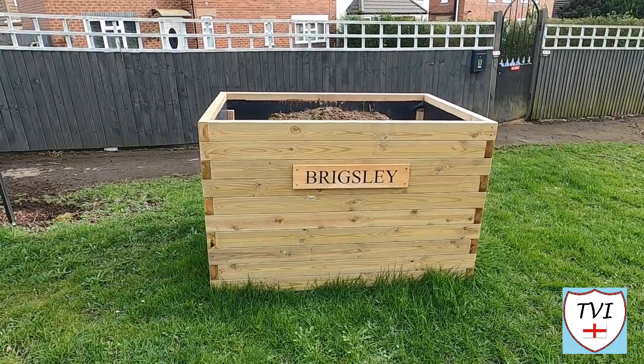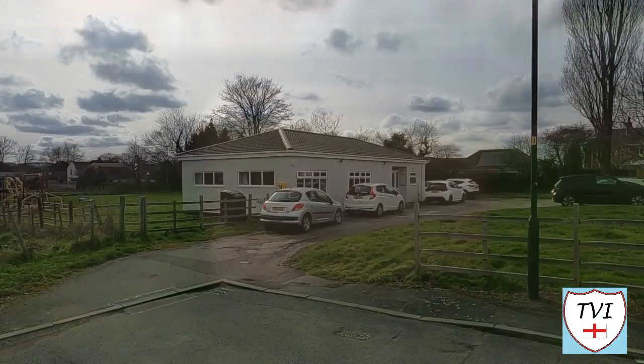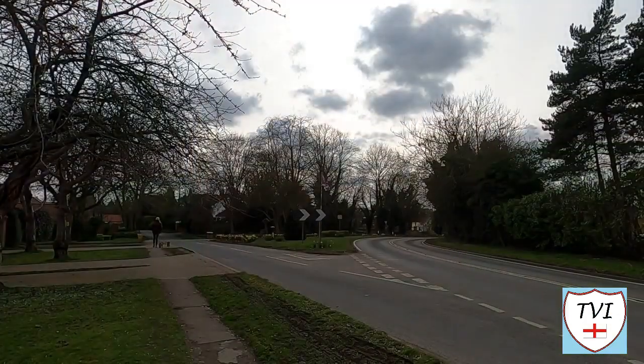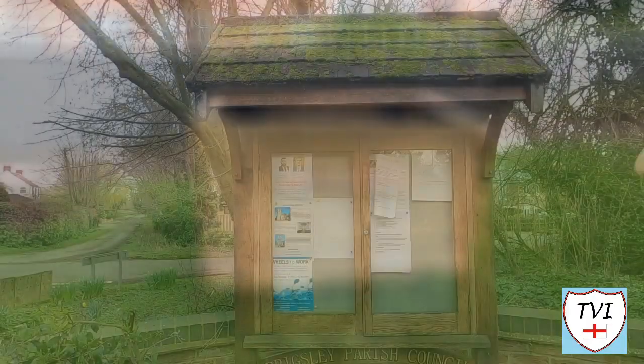Welcome to Brigsley, a small village located between Waltham and the A18 in North East Lincolnshire. In much the same way as many other villages locally, Brigsley is a pleasant little settlement. It comprises three main roads and a host of small residential cul-de-sacs. The parish boundaries also extend north to the southern outskirts of Waltham, covering an area known as Norman Corner.